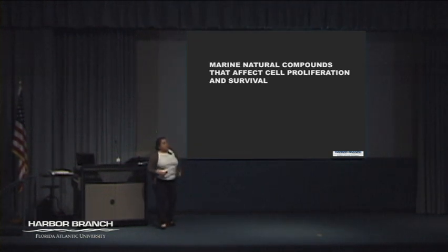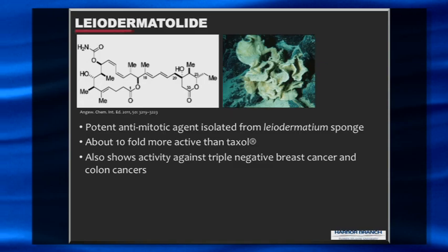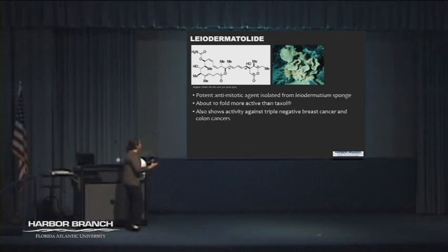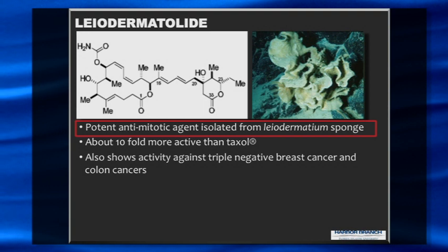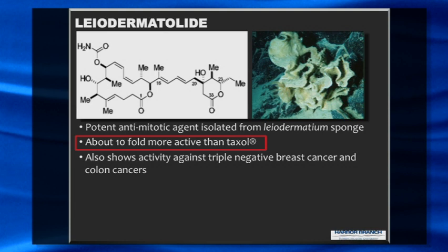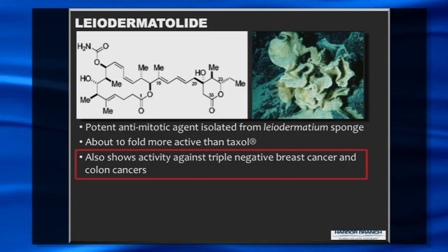So now I'm going to tell you about marine natural compounds that affect cell proliferation and survival. And the first compound that I'm going to tell you about is leiodermatolide. Some of you might have already heard about this compound because we're very excited about it. We try to keep you abreast of the research that we do with it. This is a potent anti-mitotic agent that was isolated from a Leiodermatium sponge. It's about 10-fold more active than Taxol, and I told you Taxol is the drug that gets used the most against cancer. It has activity not only against pancreatic cancer cells, but against triple-negative breast cancer and against some colon cancers.